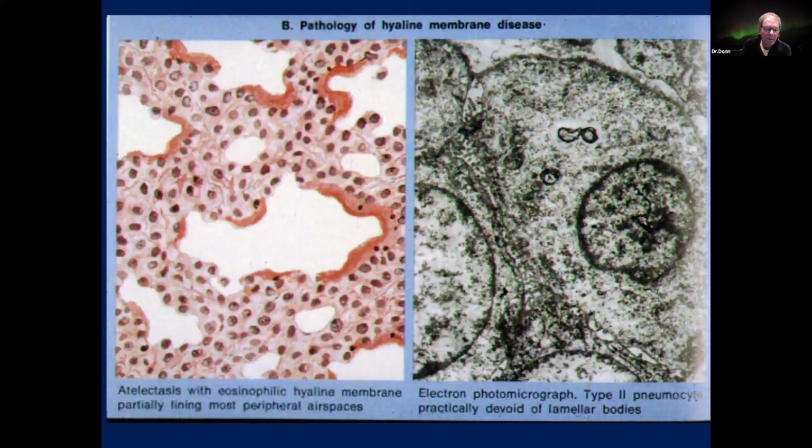This is a photomicrograph showing the pathology of hyaline membrane disease as it was originally called. On the left side is a light microscopy showing atelectasis with the formation of the eosinophilic hyaline membranes that partially lined the air spaces and gave the disease its original name of hyaline membrane disease. And then as the story unraveled, this is an electron photomicrograph of a type 2 pneumocyte. And this cell is missing most of the lamellar bodies, which is the part of the cell in which surfactant is synthesized. And so it became apparent that one of the hallmarks of this disorder was surfactant deficiency.